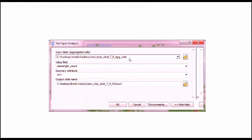We take our aggregated cells collection. Remember, between 7 and 9, the aggregate based upon cells. Then we're going to do a hotspot analysis based upon the passenger count. We want to sum it all together. We want to find the hotspots for where people are being dropped off. And that's going to be our output table name. And we hit OK, go.